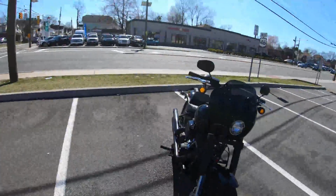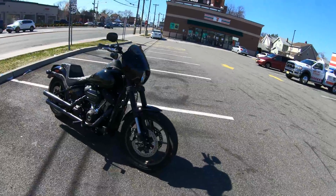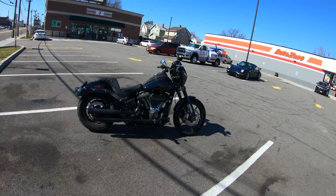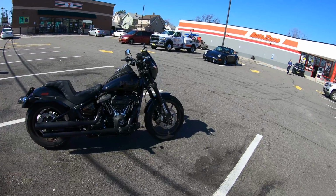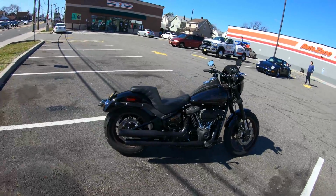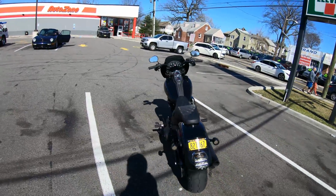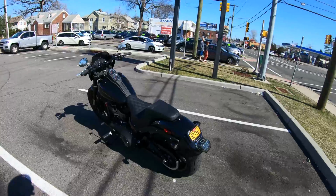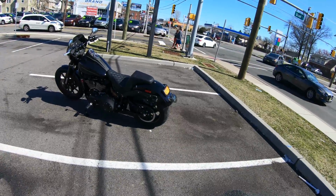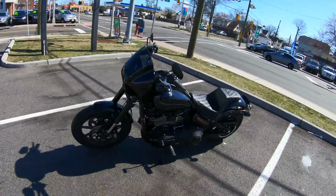Beautiful. All right guys, like I said, this is my 2020 Lowrider S. Beautiful bike, nice and shiny. Like I said, I was able to clean her up yesterday. She was a little dusty, a little dirty girl, but yeah, very nice. Like I said guys, no problems whatsoever yet, nothing with brakes, no leaks. Nothing's rattling except for that cover because of the wind that's coming through that fairing. Yeah, she's been a good girl so far, man. I love her every day.